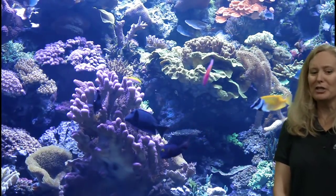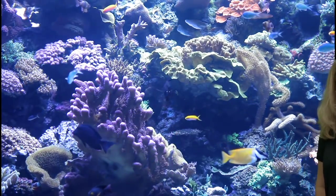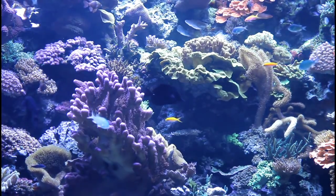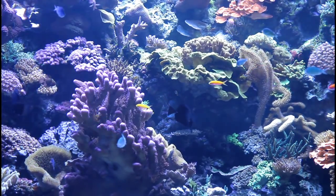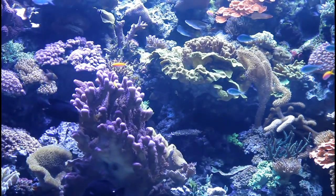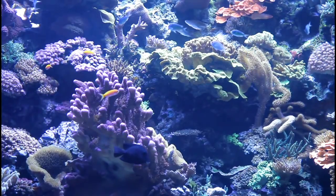Do you see any special patterns or any special colors as you look at these different fish? What kind of differences do you see? Are they all the same color? Do they all have the patterns? Are they all the same size or shape? Look even at the shape of their tails. Do you notice any fish that have different tail shapes from other fish?